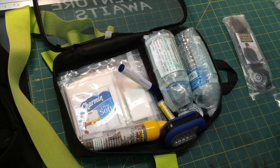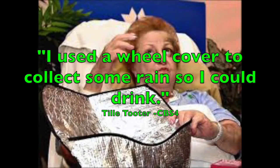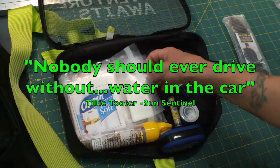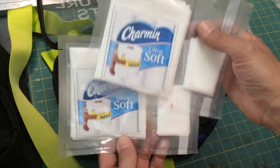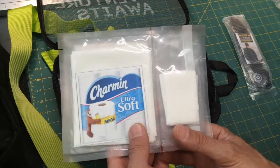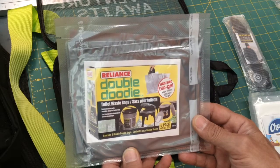And now, probably one of the most important things, water. You can forget the food maybe, but not the water. You have to have the water. I don't know how anyone, after all of that, could not have to relieve themselves after just 24 hours. I can't imagine not having to go to the bathroom for 3 days. The toilet paper pack has 10 squares of paper and 2 baby wipes in the other half. That should get you through. And then if you gotta go, these double duty bags are the way to go. I don't know what else you're gonna do with it.